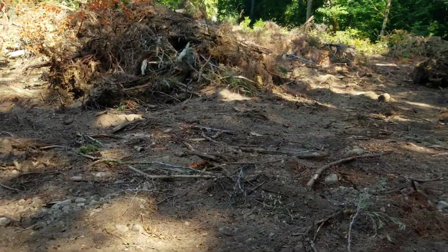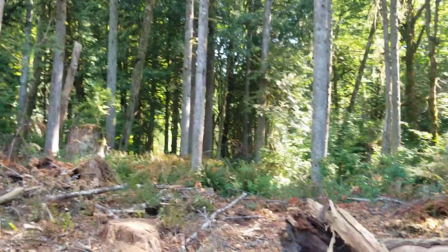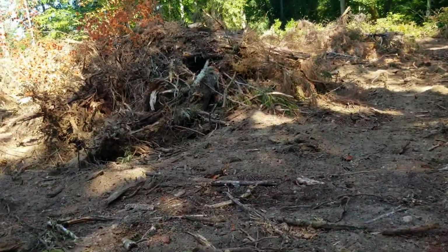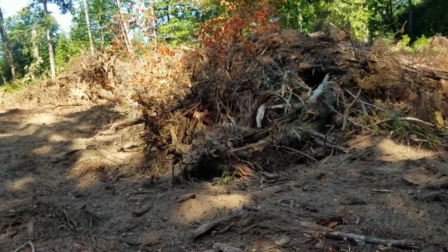But anyhow, so 100 feet that way or so is Forest Service land. It's not too big. It's probably an acre, just under an acre, half acre or so.